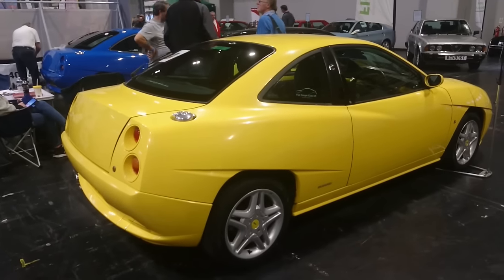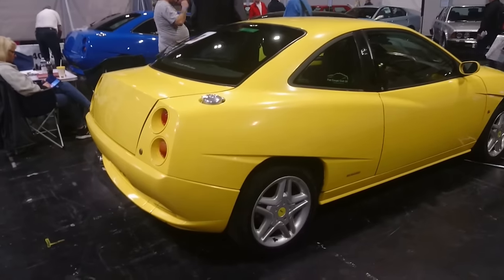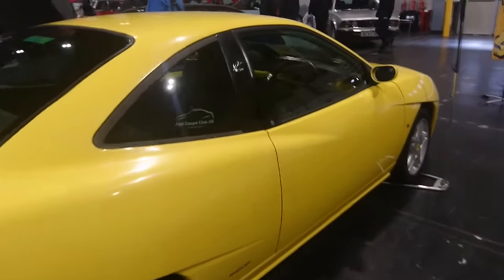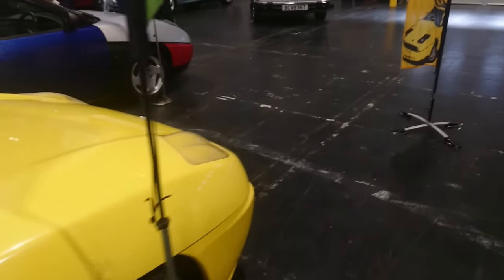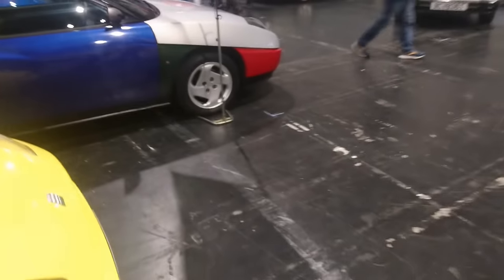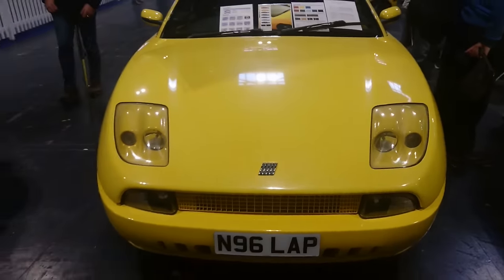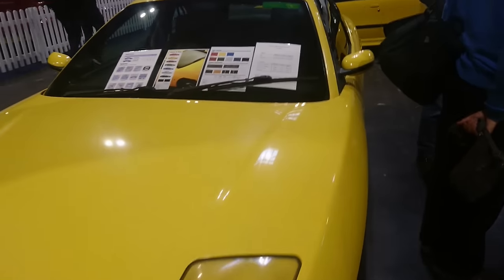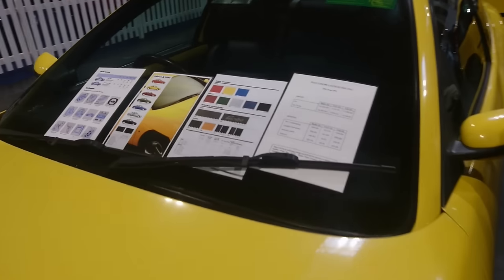Another yellow Fiat here. If we sort of line the yellow Fiats up in a row, we're now on the Fiat Coupe stand. Is this a 20 valve turbo? No, it's a 16 valve turbo. I have driven a 20 valve turbo. This is the 16 valve. This is a sort of earlier one, the one I drove. Looks like a 95 or 96, this one. Yeah, maybe it's actually a 95.